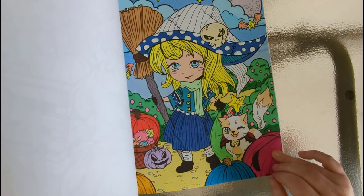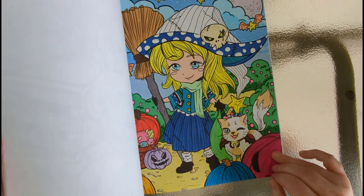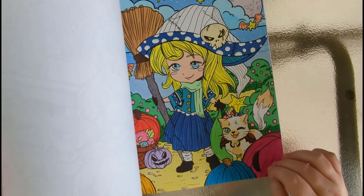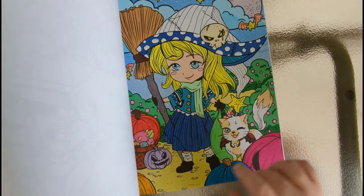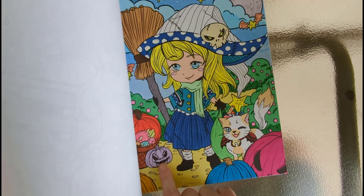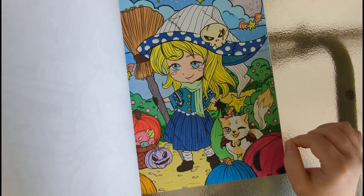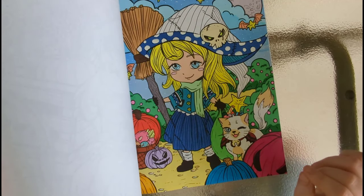I did this one for Adventure Time. This is Fiona and Cake. And then I did Lumpy Space Prince as the purple pumpkin there. He is shape-shifted. If you aren't familiar at all with Adventure Time, I had a lot of fun coloring this one.